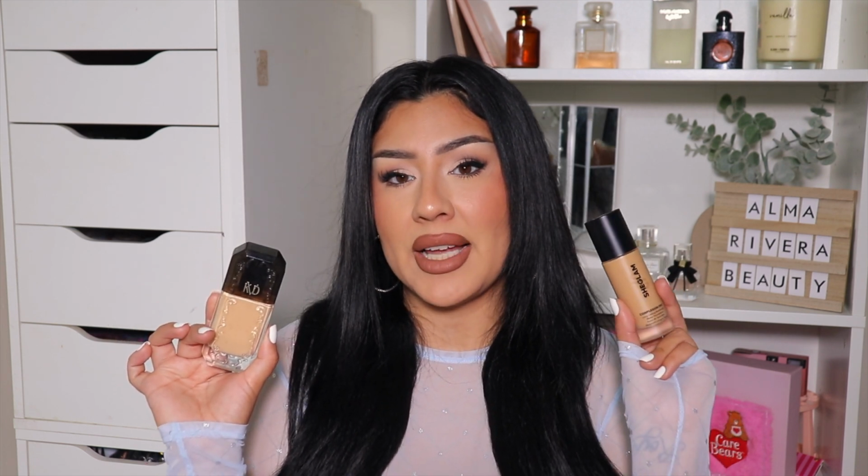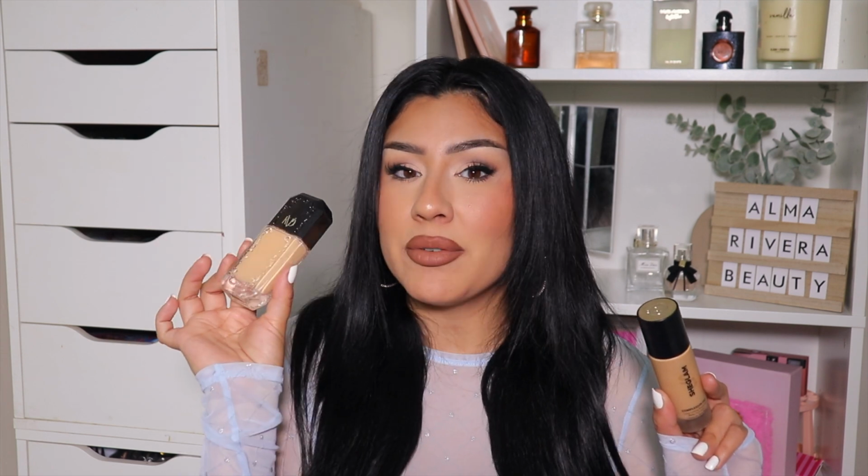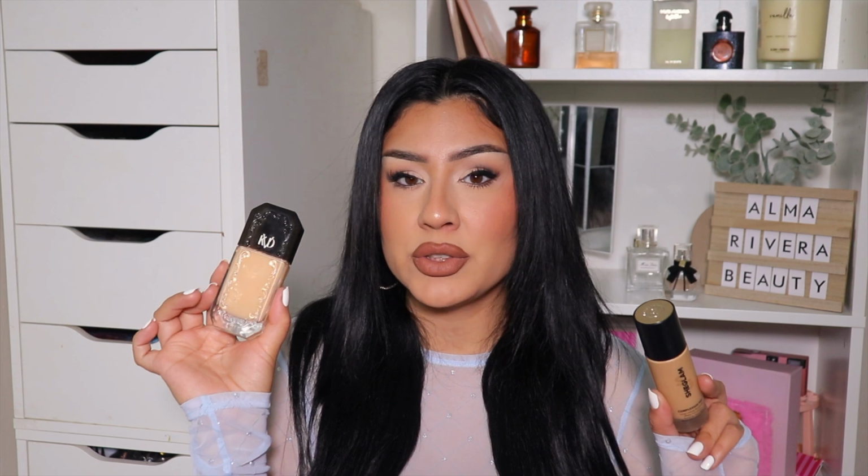So they're both long lasting, but the difference is I feel like the SheGlam one lasts a lot longer before oiling up. The KVD one, I do feel like I have to go in and retouch it several times with my setting powder so it can get rid of the oily spots, but nonetheless it still looks beautiful. It still gives you that full-on coverage that you're looking for.